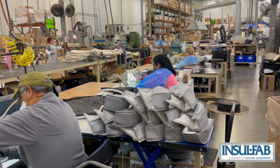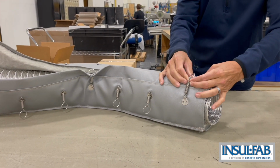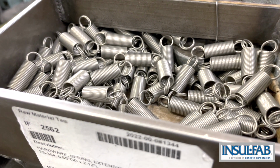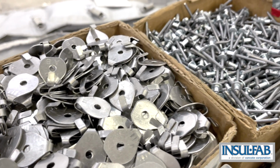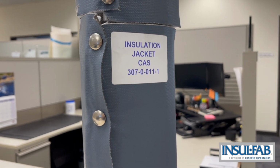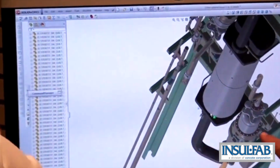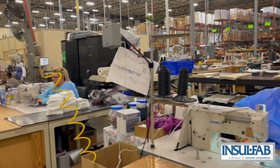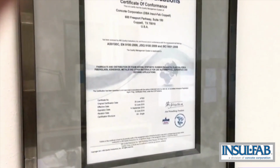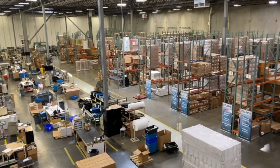InsulFab insulation blankets allow for removal where periodic service, inspection, or component replacement may be required. Using stainless steel spring and hook hardware or Velcro tape fasteners, InsulFab's thermal blankets and covers are easy to install and remove. InsulFab's commitment to rapid design and prototyping, high volume production, and AS9100 quality standards ensure that our thermal blankets and covers will meet the most exacting standards.